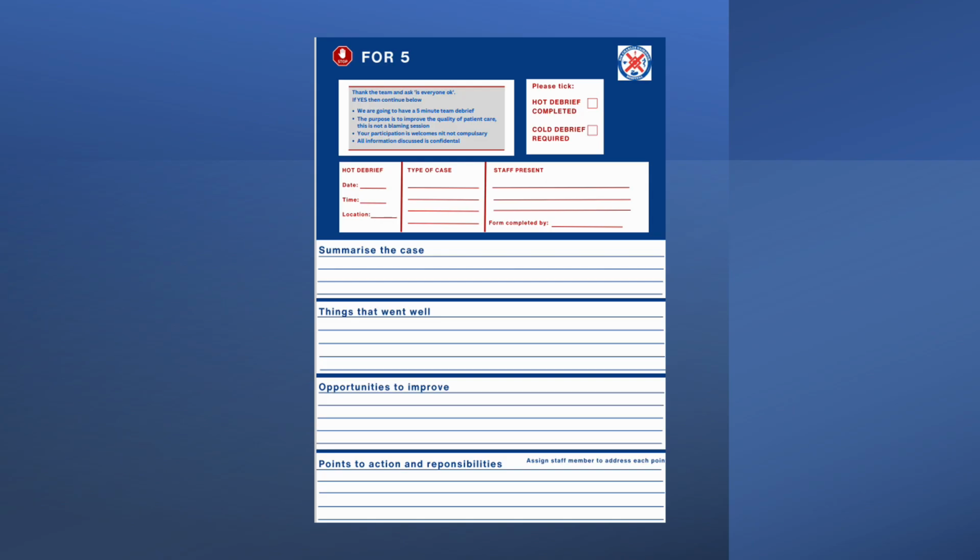This is what the form will look like, and this is what will be kept in a file at the shifty's desk. You just take out one of these forms and fill it out. It gives who was involved, what the case was, and then it's about summarising the case, the things that went well, opportunities to improve, and then the points or actions for the future that we can look at. This will go into that SRN folder for us to follow up on.